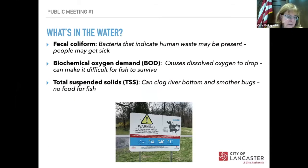As you might guess, the primary pollutant of concern in combined sewage overflows is fecal coliform. Fecal coliform is a bacteria in human waste which can make people sick. This is the reason the city has posted signs, such as the one shown here, warning people to stay out of the water during and immediately following combined sewer overflows.